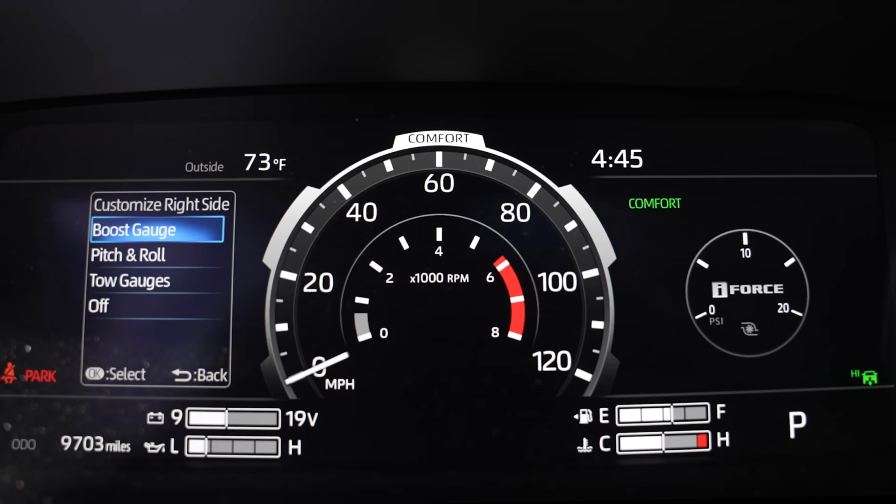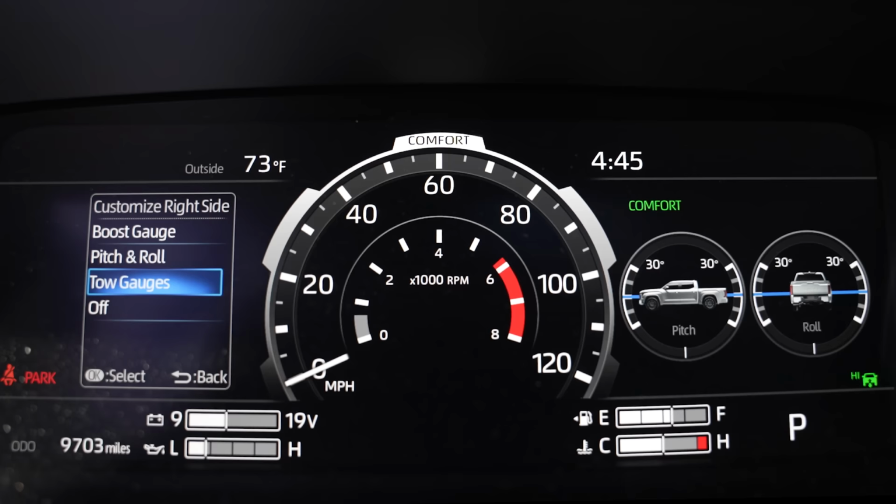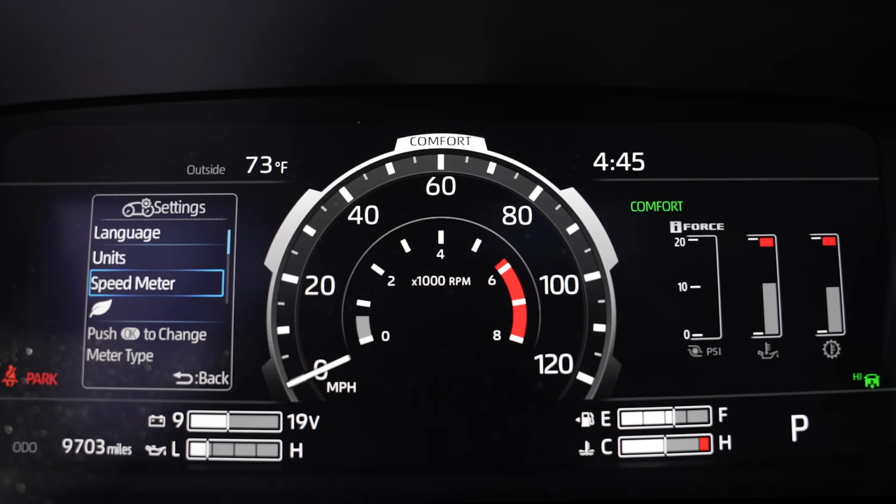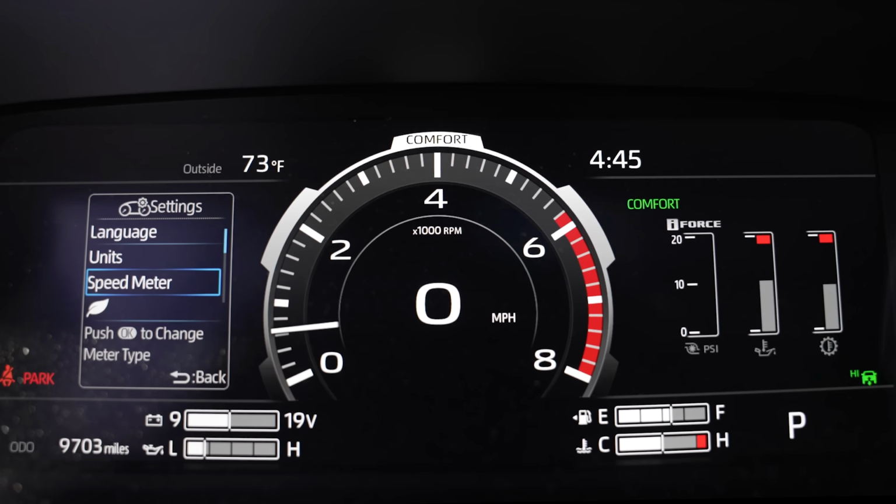For example, pitch and roll if you want to see that information. And if you want to see more information like the transmission oil temperature, things like that are very useful while you're towing so things don't go into the red zone. And you can change what the tachometer and speedometer look like, for example, but this system doesn't quite have the customization I was expecting, especially in a brand new product, so I think if you stick with the standard analog gauges, you're not missing too much.